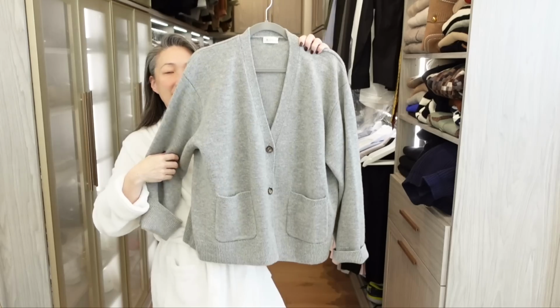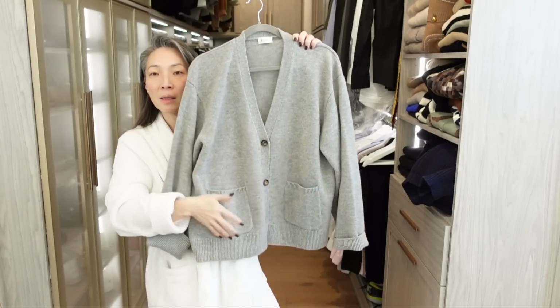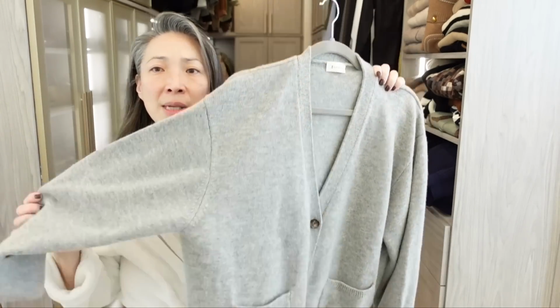And this morning I was wearing that gray cardigan. That's from Lilysilk. I have been living in that cardigan since I got it. Look at this cardigan. Is it not perfect? It's got a V-neck opening, 3 buttons, patch pockets. It comes in, I believe, 3 different colors. So this is the gray.